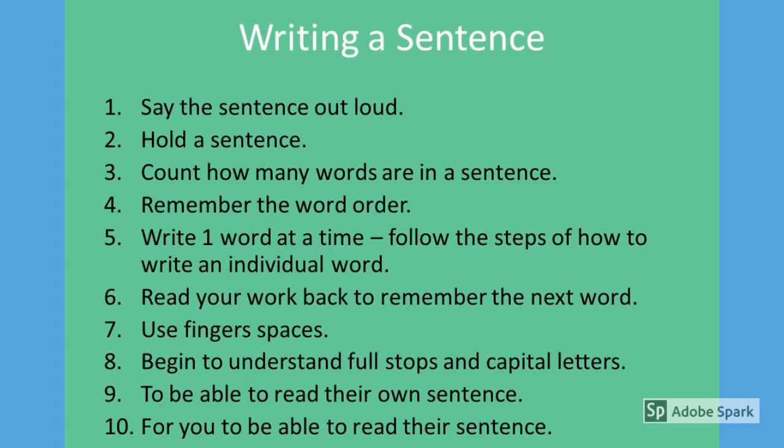With this, it's a little bit more remembering for them because they've got to remember all the words that they wanted to write. Again, we use our fingers, we stamp it out, we say the sentence out loud so that they can recall the words that they wanted to use. Then we start to introduce things like full stops and capital letters, and we try really hard to ensure they can read that sentence back to an adult.